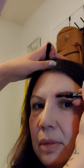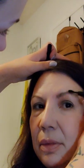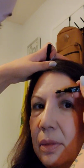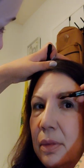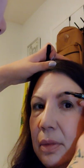It's a good reminder to remember that eyebrows cater to face shape. You don't have to try to mimic or change your complete shape. Everybody's eyebrows are unique.